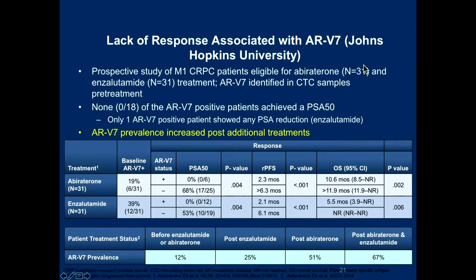So many of you are aware of this study. This was reported by Emmanuel Antonarakis at Johns Hopkins. It was a small study, 31 patients with mCRPC that were eligible for abiraterone and enzalutamide. Through a proprietary assay at Johns Hopkins using circulating tumor cells, they tried to identify whether or not these patients had ARV7.